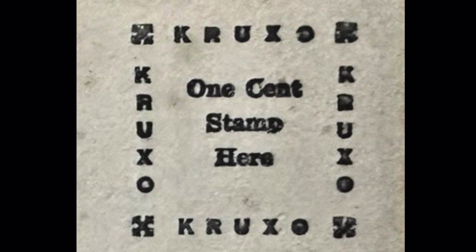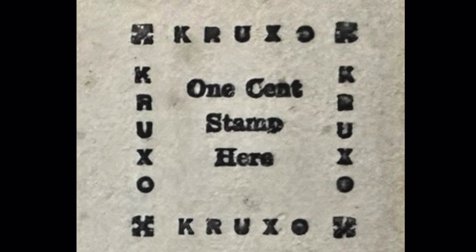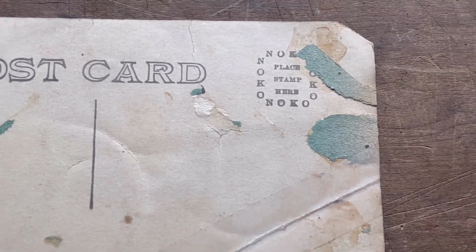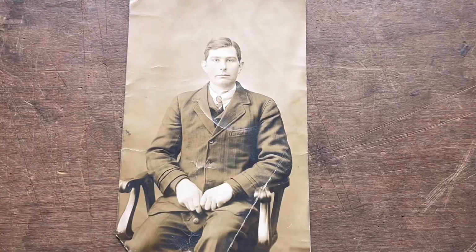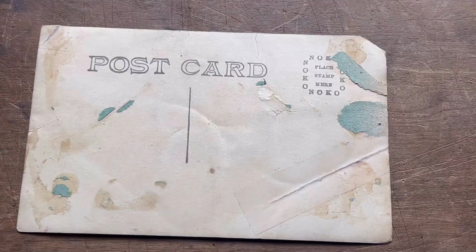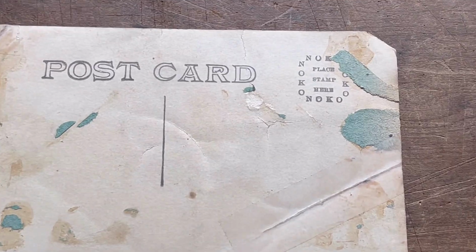Our next company is Cruxo, a popular brand from about 1907 to the 1920s. The stamp box would say Cruxo, K-R-U-X-O, and sometimes would just have an X with a cross design. And they were known for their sepia tone images. Our next one is NOCO. This is a North Dakota postcard company. It mainly operated from 1907 to about the 1920s, and most of the NOCO postcards were in the Midwest of the United States.